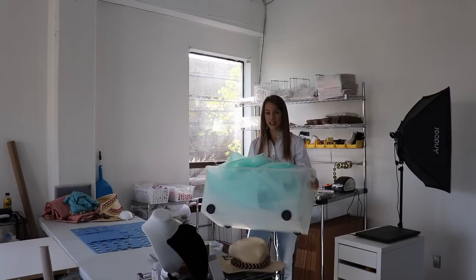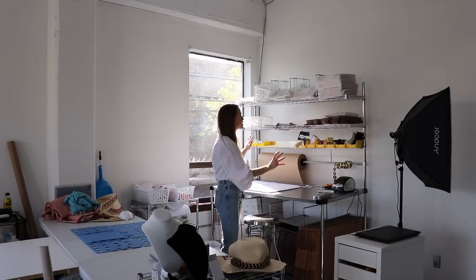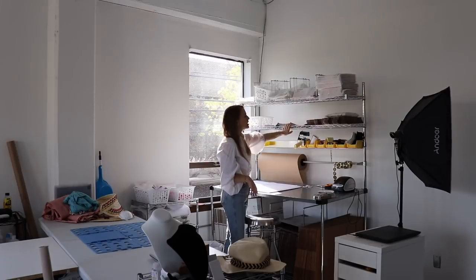I've got a big bin of packaging stuff that I have saved from my own personal packages that I've received from Amazon, or I saved from when I moved. So this is our shipping station. We've got all of our poly mailers up here. I like to use eco-enclosed poly mailers right now.